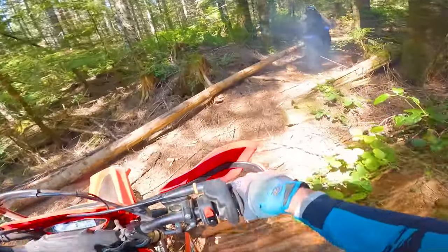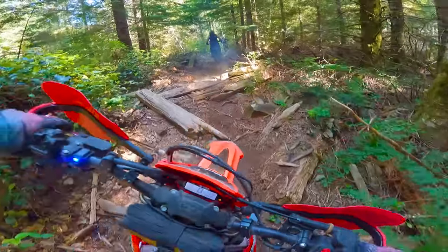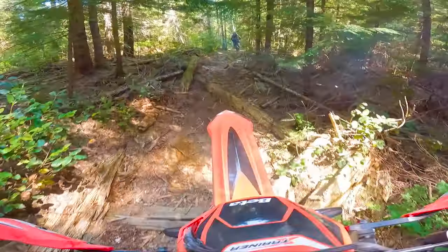Trying to make sure I don't lose these boys. I mean, just keep a pace rolling in behind them. Just makes it easier too when you're following someone at their pace. You know, okay, I can tell when they're hitting the mumbo jumbo, getting on that gas or not.